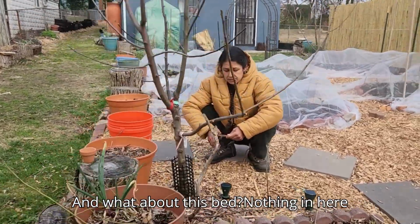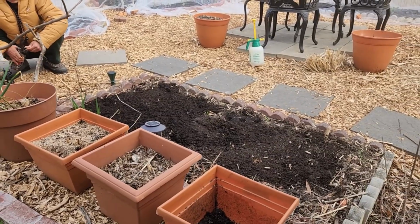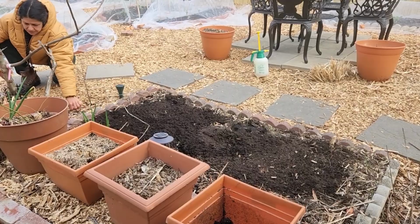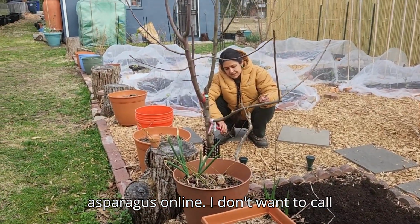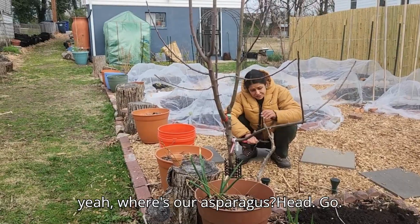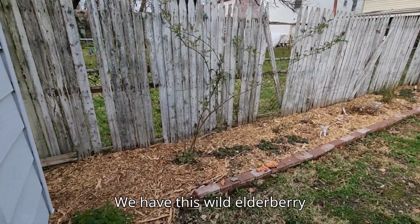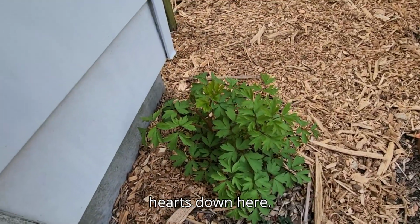And what about this bed? Nothing in here yet. We were waiting on the asparagus. Yeah, we ordered some asparagus online. I don't want to call out the people, but yeah, where's our asparagus? We have this wild elderberry along with some bleeding hearts down here.